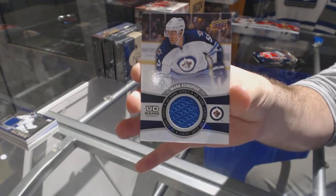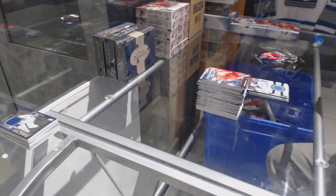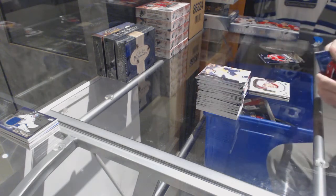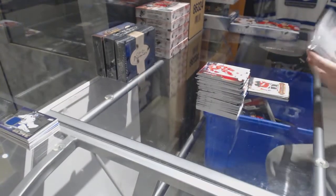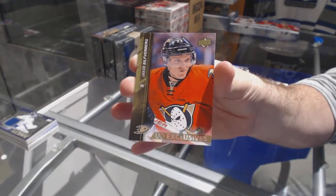Game jersey for the Jets, Mark Scheifele. Colin Miller retro rookie for the Boston Bruins. Andreas Athanasiou for the Red Wings. We've got for the Anaheim Ducks, Program of Excellence, Nick Ritchie. Program of Excellence. And we've got an exclusive number to 100, Silverberg for the Anaheim Ducks.